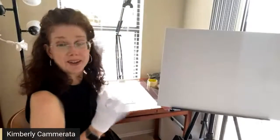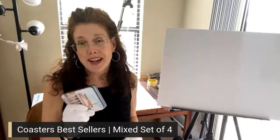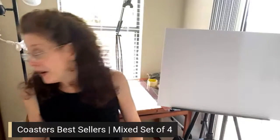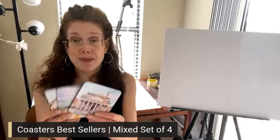Now I've also got something that's just fun. I wanted to show you a set of coasters. Coasters have been really popular, and I get a lot of questions about them. So I just wanted to take a minute to show you. I have 2 sets left of the mixed coasters.